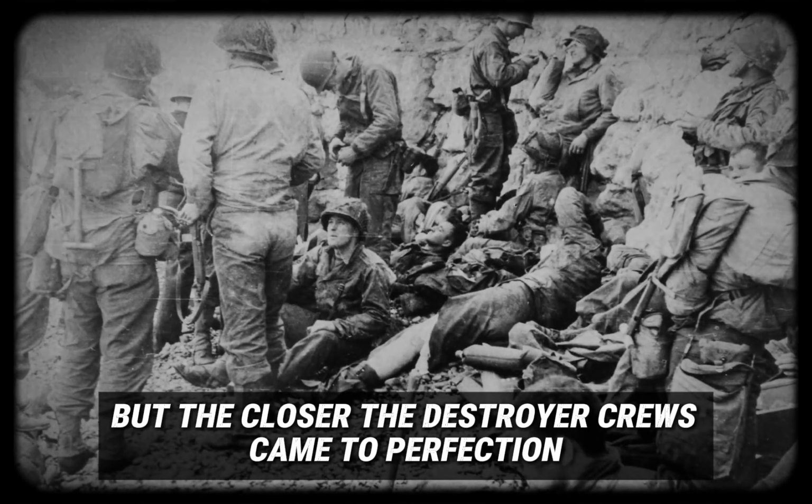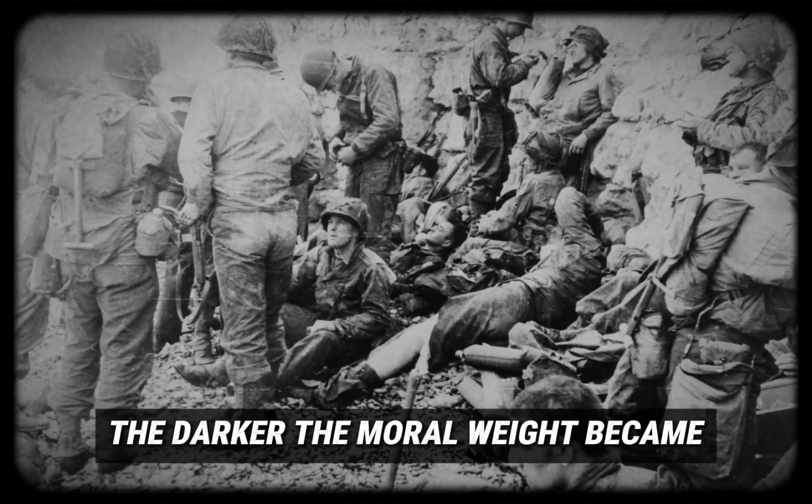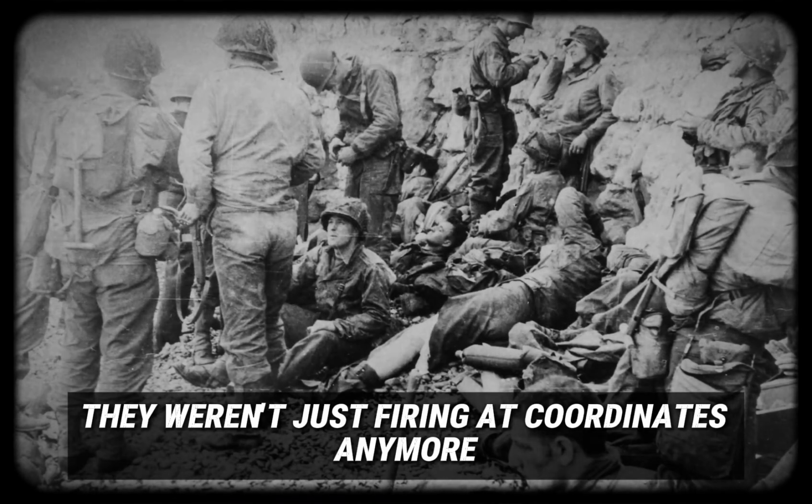But the closer the destroyer crews came to perfection, the darker the moral weight became. They weren't just firing at coordinates anymore.